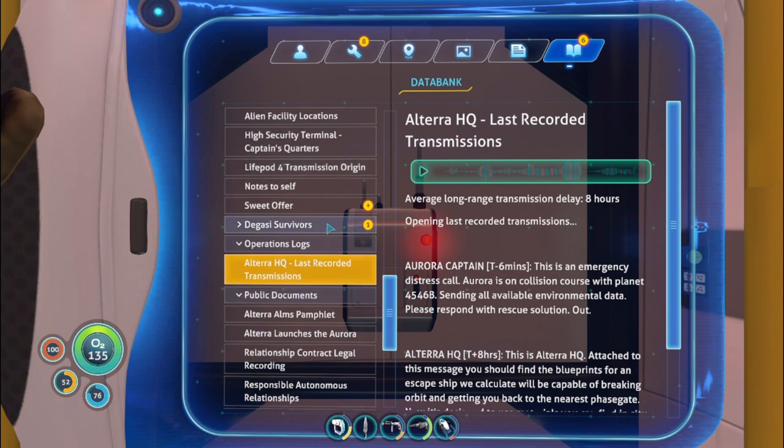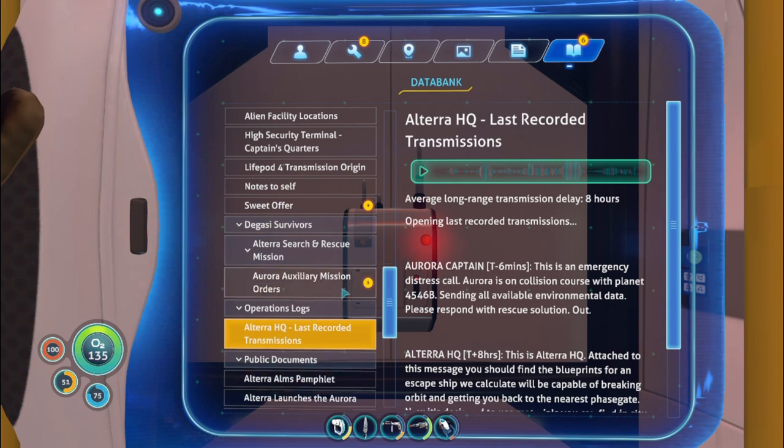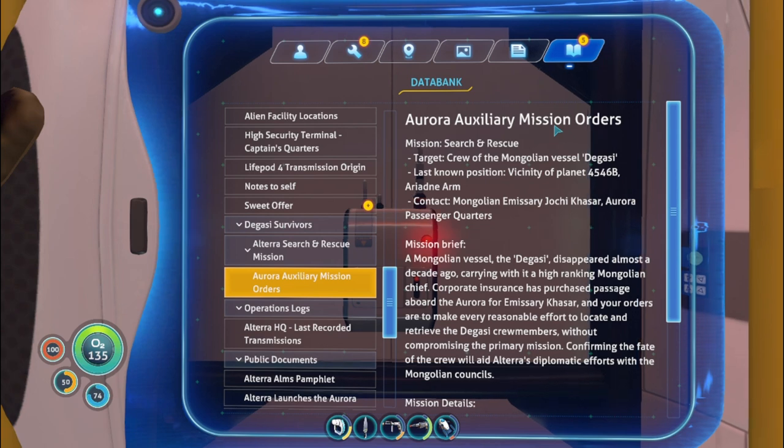Okay. Degassi survivors. Altera search and rescue mission. Aurora auxiliary mission orders. Mission: search and rescue. Target: crew of the Mongolian vessel Degassi. Last known position: vicinity of planet 4546B. Contact: Mongolian emissary Joki Kassar, Aurora Passenger Quarters. I am so sorry if I'm pronouncing your name correctly, but still, I don't care. Y'all are probably all dead.